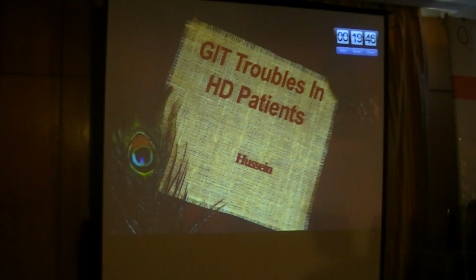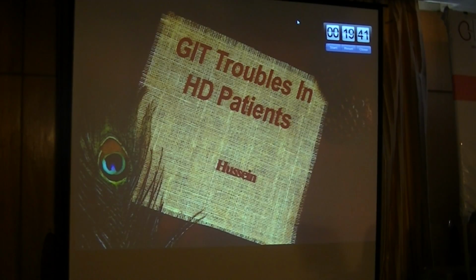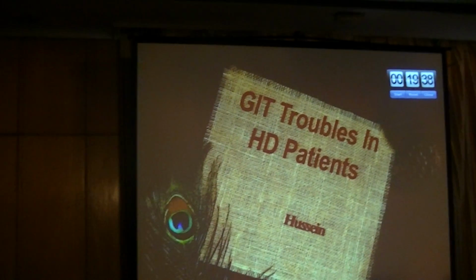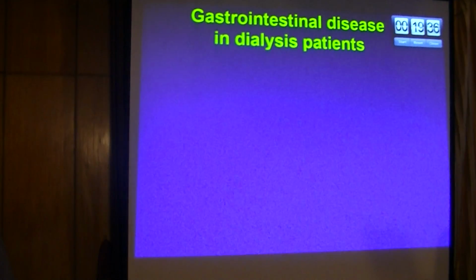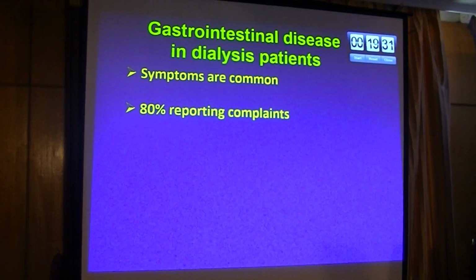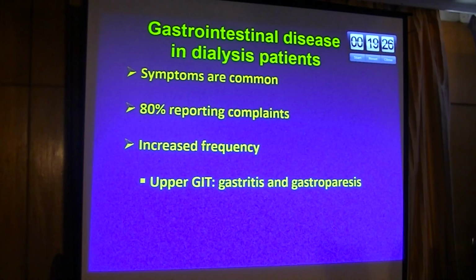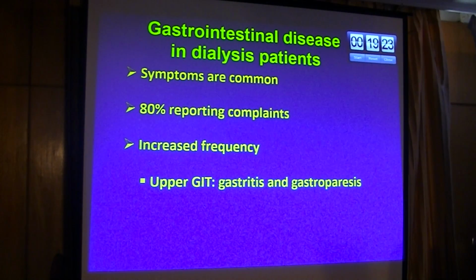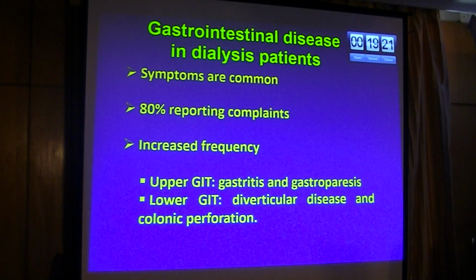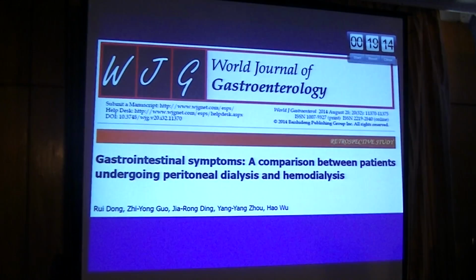Today I will speak about GI problems in hemodialysis. This topic is very important as symptoms are common. 80% of patients report complaints with increased frequency of upper GI symptoms such as gastritis and gastroparesis, and lower GI symptoms such as diverticular disease and chronic perforation, and other rare syndromes such as idiopathic dialysis ascites and nephrogenic ascites.